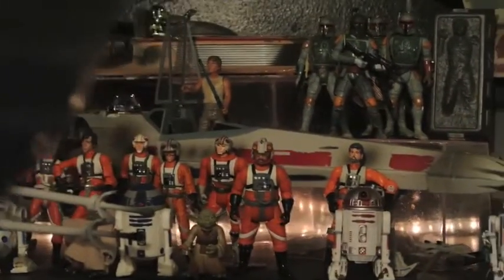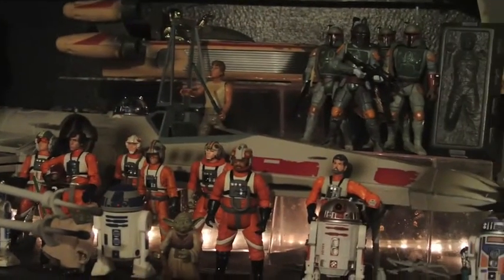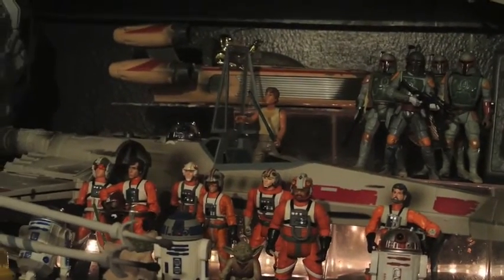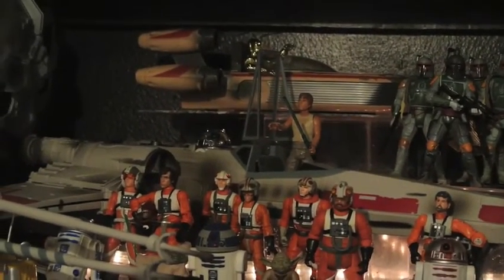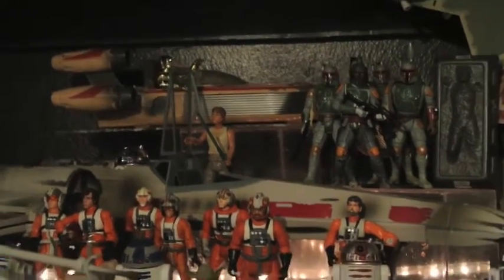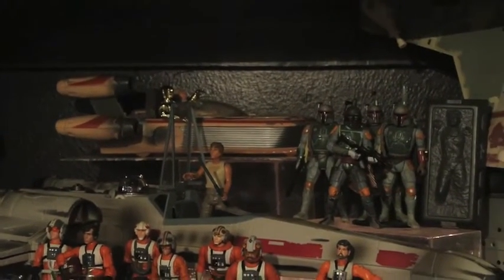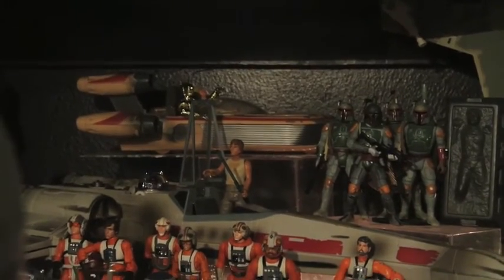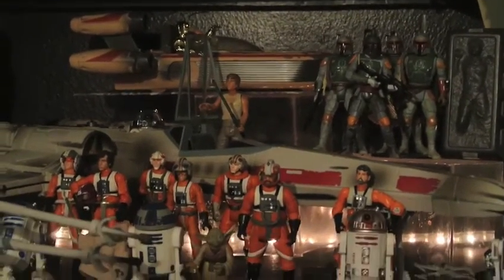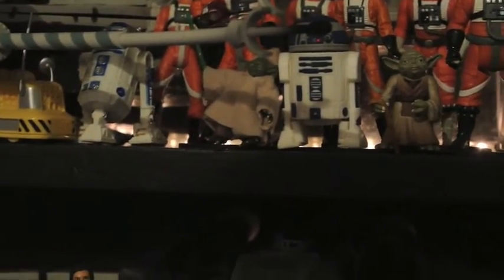Okay, I've got the Dagobah landing X-Wing, Luke's X-Wing. I threw an R2-D2 in there, and there's the Luke from that set. I think it's a Saga, if I'm not mistaken. I've got a land speeder up there with Luke and C-3PO. Some astromechs. This one here between the two Yodas is actually a USB flash drive, which I bought because, well, it's R2-D2.